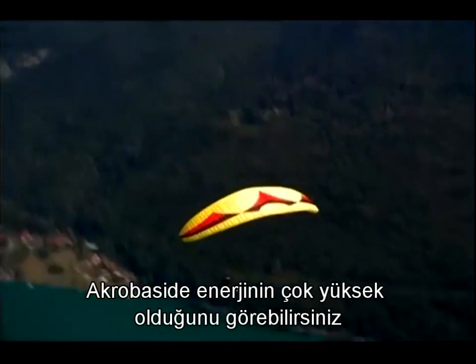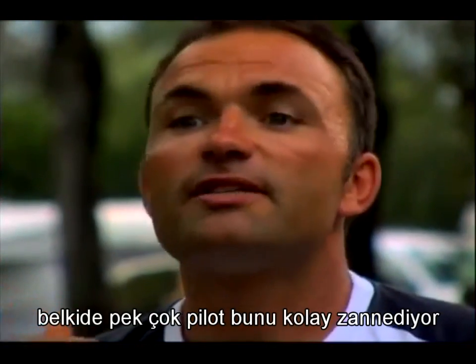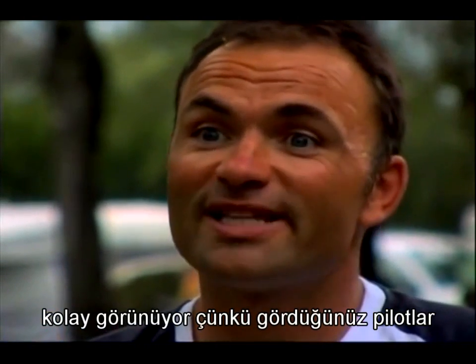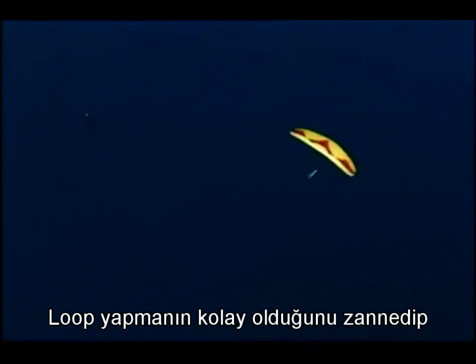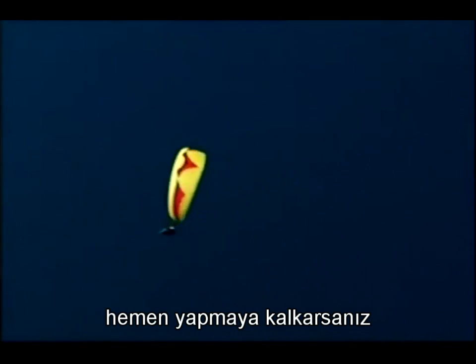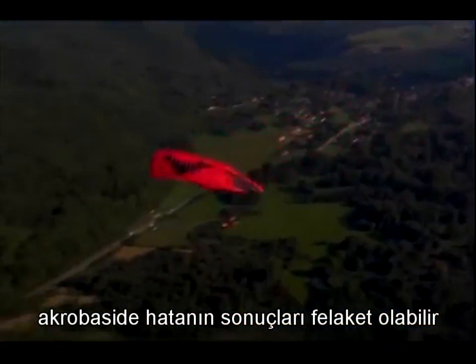Now we can see a lot of images of acrobatics, and perhaps a lot of pilots feel it's very easy. No, it's easy because the pilot, you can see there are a lot of practices before. If you go directly to looping, it's a mistake, it's easy to do. And a mistake in acro, perhaps it's a catastrophic mistake.